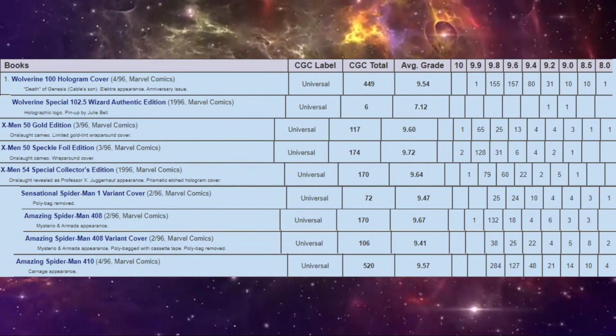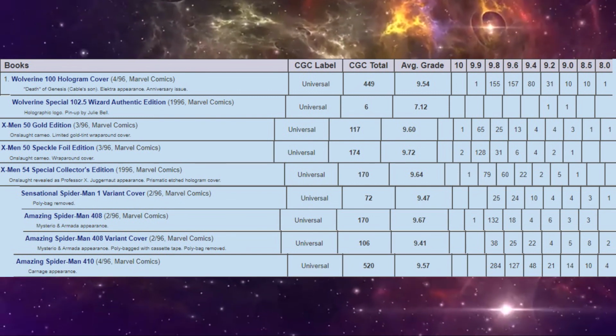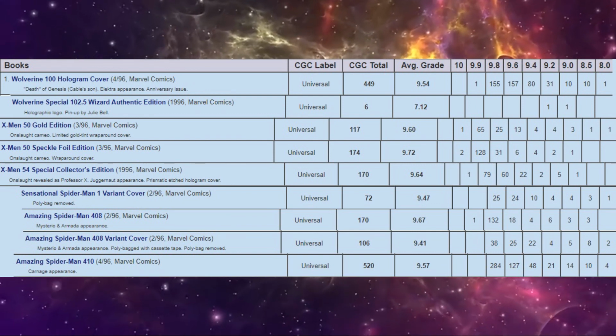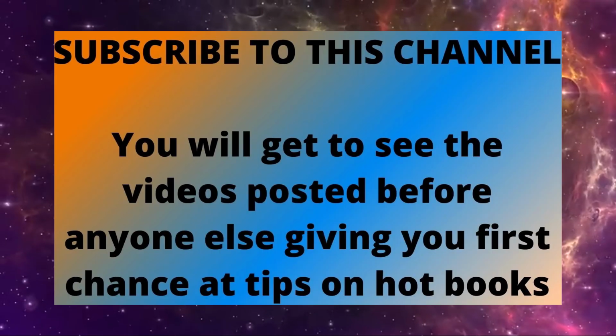So hopefully you kept all of this information straight. And this is where the future of comics is going. It's going to get more and more complicated with a ton of variants and different versions of books, different covers, different printings. But that's the fun of collecting modern comics, right?